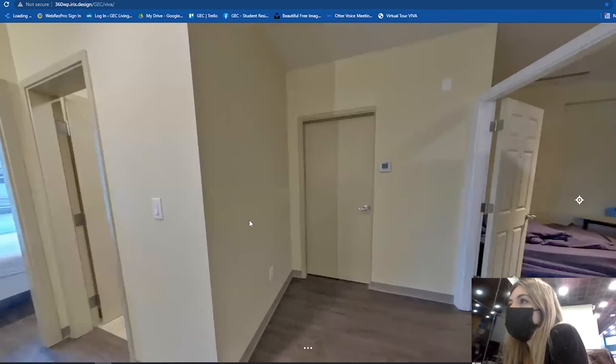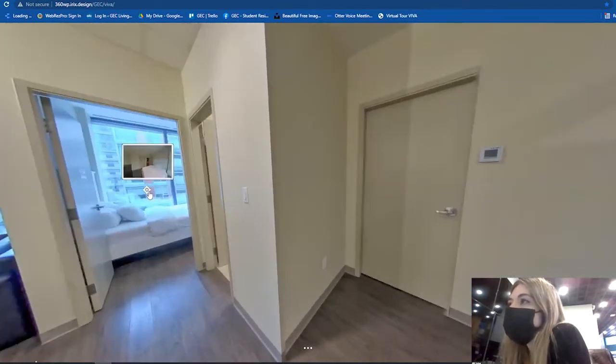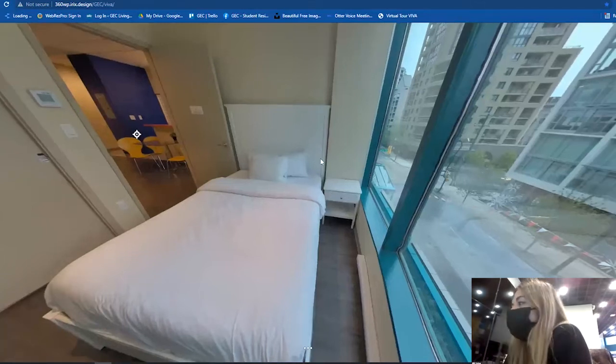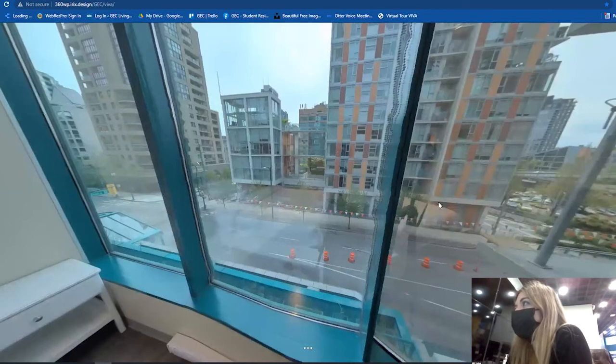Over on this side here is the master bedroom. Sorry, 1 second. So it has a large queen bed here. The same beautiful view of downtown Vancouver.